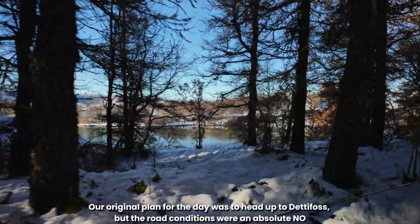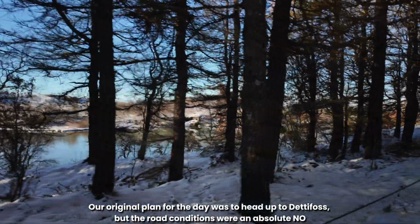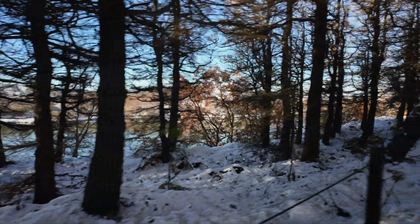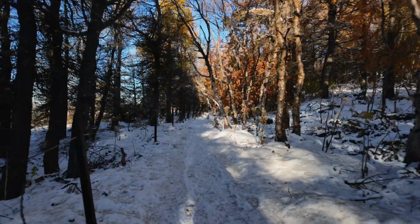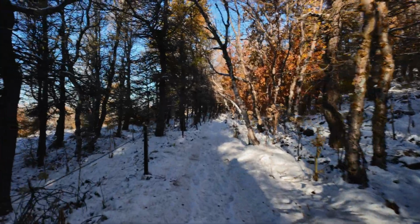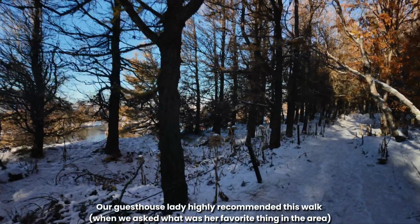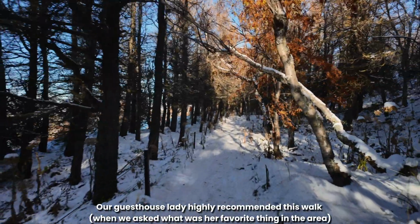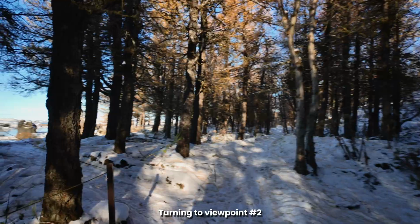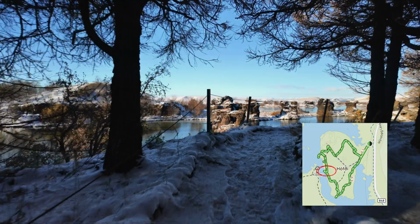We're not able to go to Foss because the roads are closed. Just keep that in mind. If you're going in October, it's really cool because you get the fall foliage with winter snow.